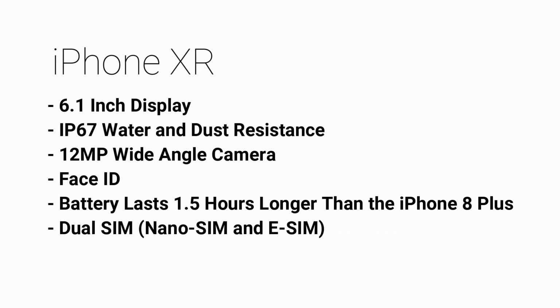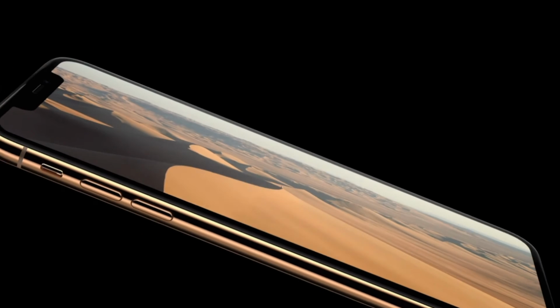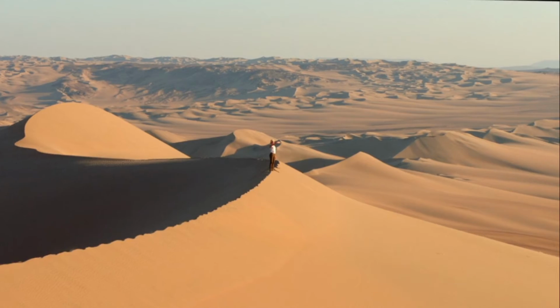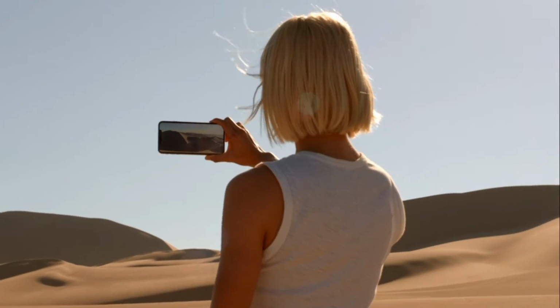The iPhone XR has a LCD Liquid Retina display, A12 processor, second-generation Face ID, and a dual SIM. Let's review the entire event. First, there was a new Apple Watch with a bigger display, thinner chassis, and faster processor, along with an upgraded heart rate sensor with electrocardiogram.